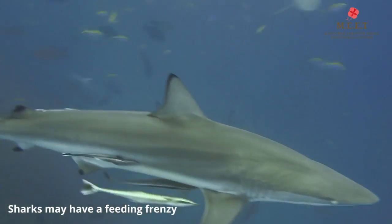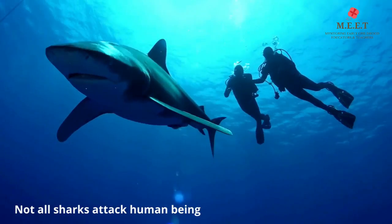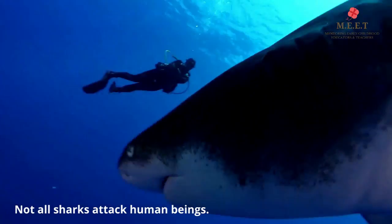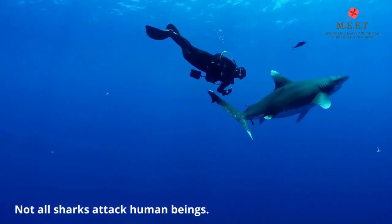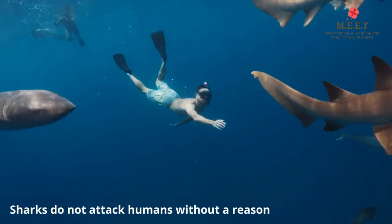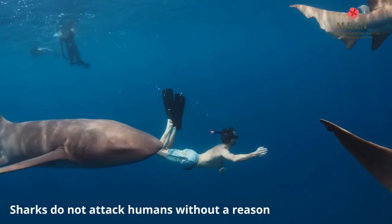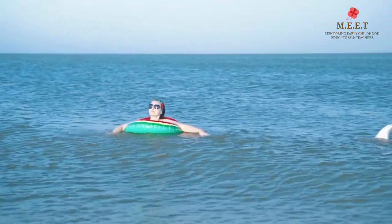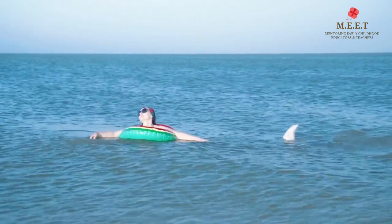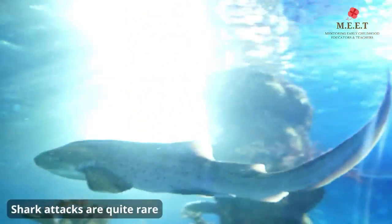Though made famous for attacking humans, only certain sharks, like the white shark and tiger shark, are considered to be dangerous to human beings. Sharks attack humans only when they are really hungry, disturbed, or defending their territory. Even the noise and movement of swimmers may cause some sharks to attack. However, shark attacks are quite rare.